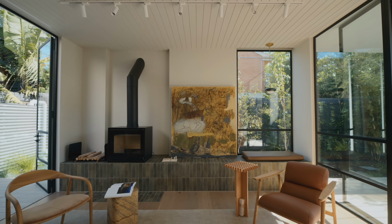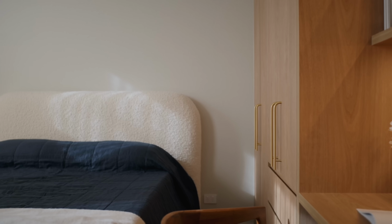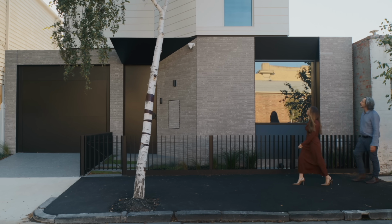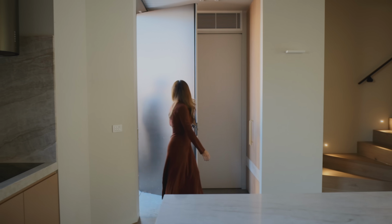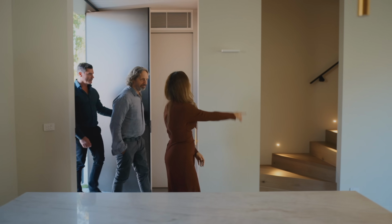Given the compact site, it was essential that every design decision made was to maximise space and functionality. A big part of bringing this vision to life was our collaborative approach. Our architects, interior designers and construction team worked together from day one, ensuring that every detail was considered and aligned with our client's vision.